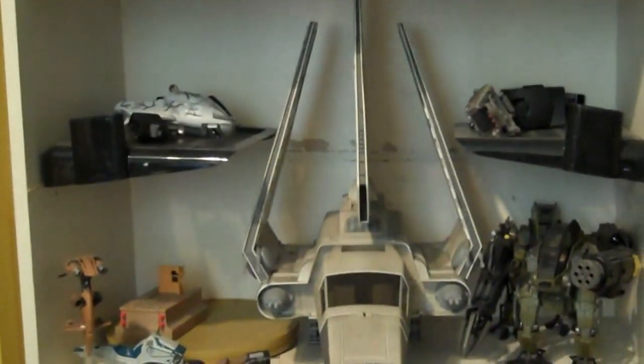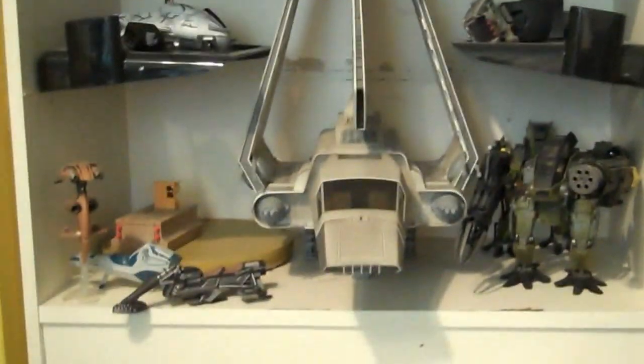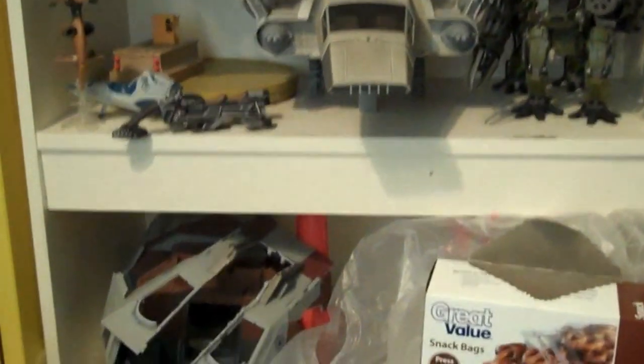Okay, this is where it gets ugly. I'm working on cleaning out some bins and getting all my vehicle fodder set up. There's some Clone Wars stuff.